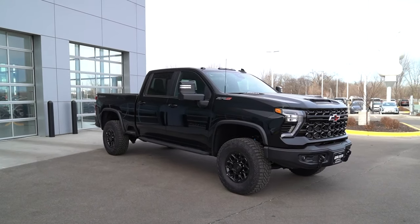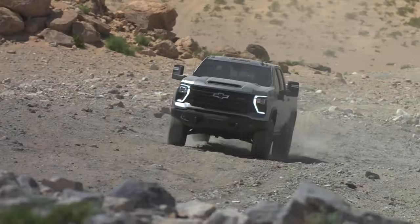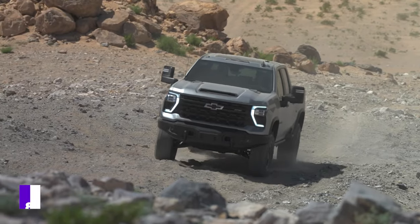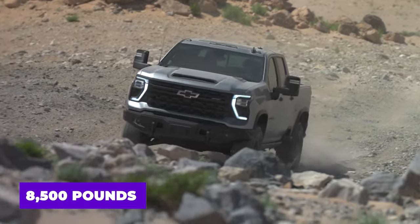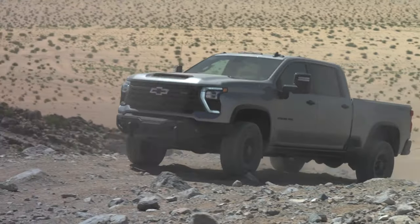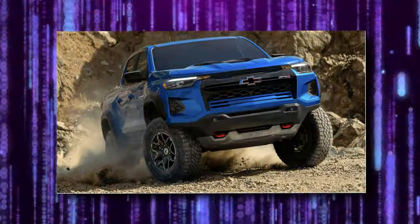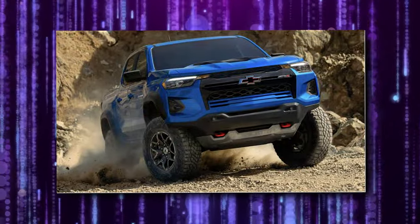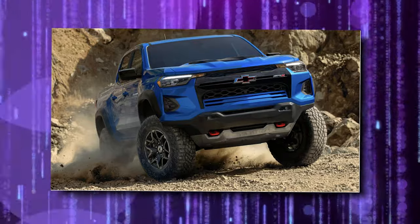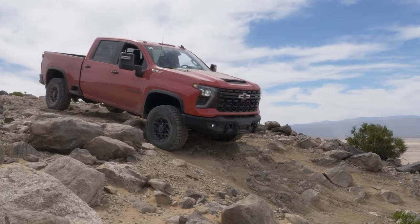Why? Well, when fitted with the all-powerful Duramax turbo diesel powertrain, this range-topping brute tips the scales at nearly 8,500 pounds. Hello! That's 3,500 pounds heavier than the already portly Colorado ZR2, and makes a real-life bison seem like a featherweight. But just because it's not a desert racer doesn't mean the Silverado 2500 ZR2 Bison is somehow lesser. I mean, let's just dive into that Duramax, shall we?